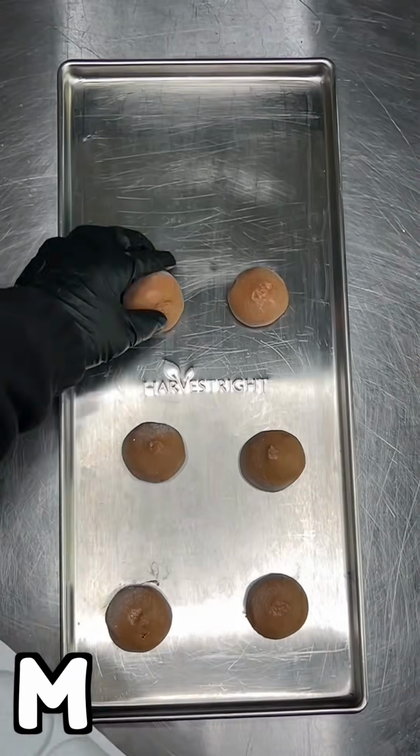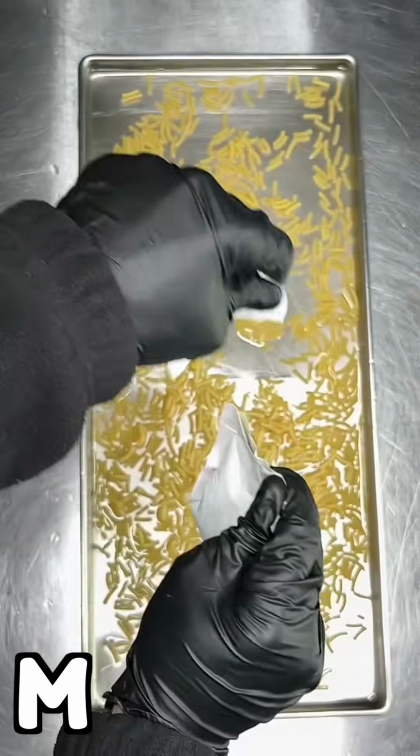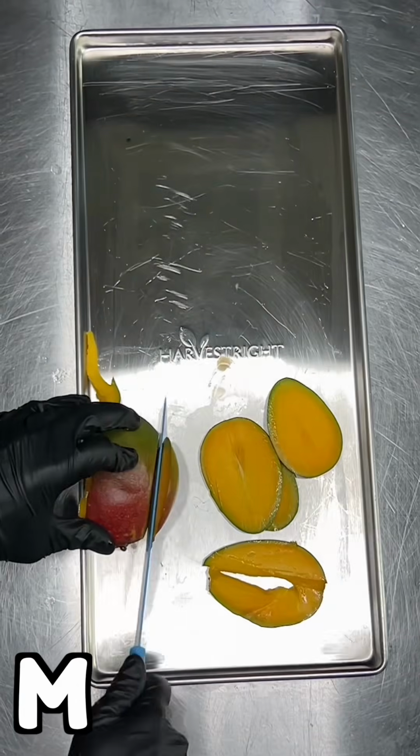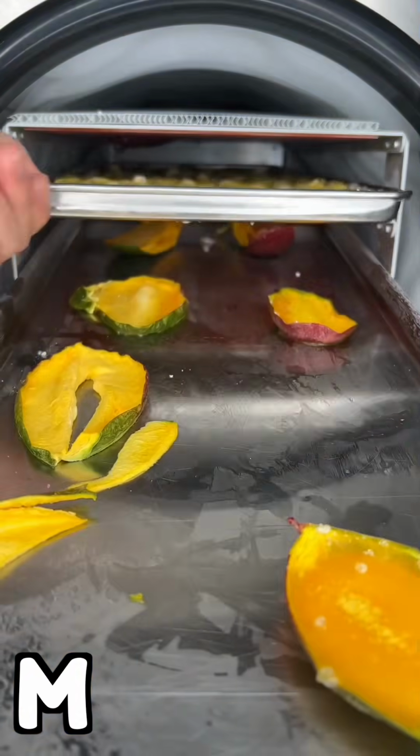We freeze-dried mochi or mochi. What do you guys call it? We also freeze-dried marshmallows, mac and cheese, and mango because we're doing letter M of the alphabet. And we also freeze-dried olives to give you a little preview of what we're doing with O. Let's see how these turned out.